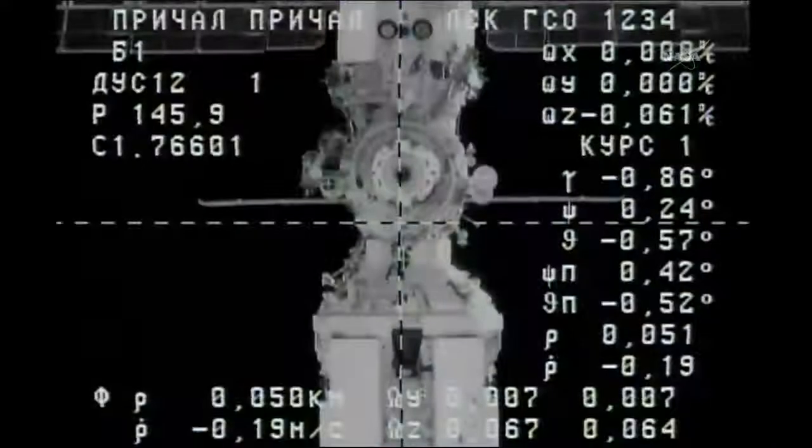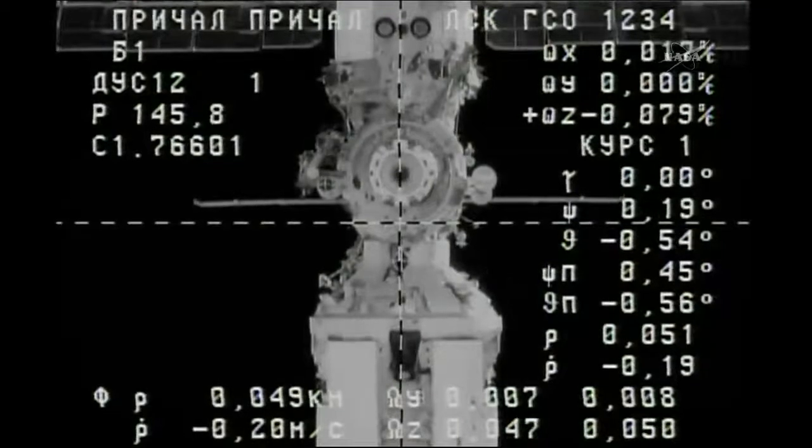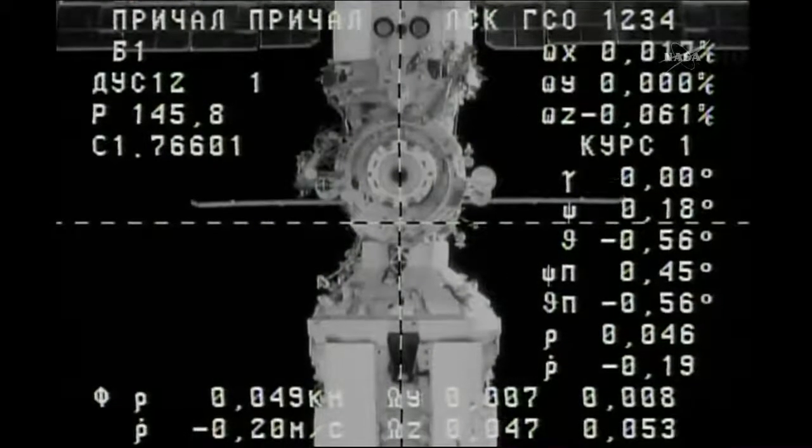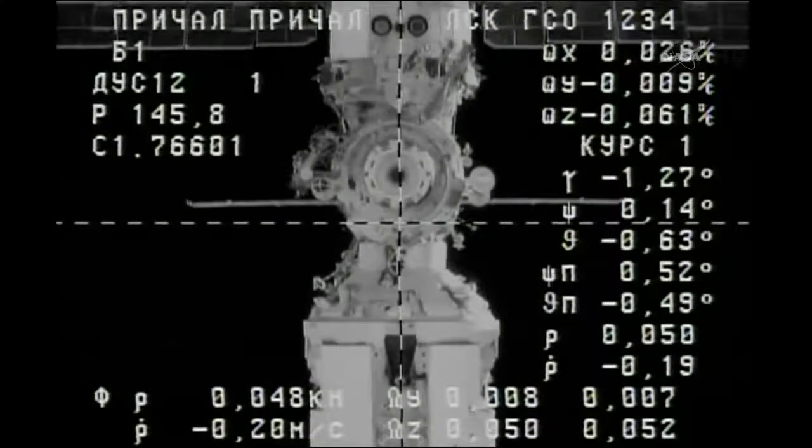Okay, here you go. Now just 50 meters away, we'll be standing by momentarily for the retraction of the core's automated rendezvous antenna. Visually, the range matches the measured range.